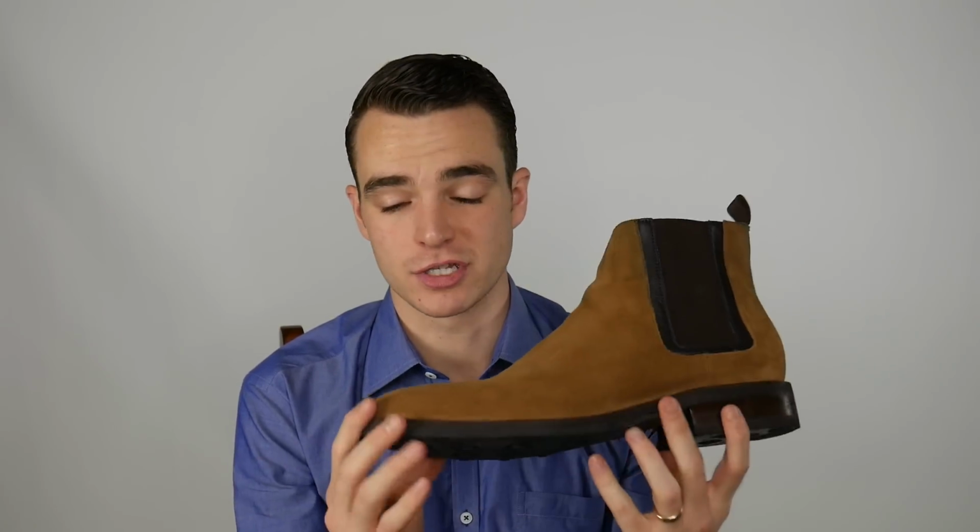I did go with a 12 in these. For the most part, when I wear a dress shoe, I wear a 12, and so I know that these do run a little bit large, and so I think the Thursday boots, hell of a pickup.